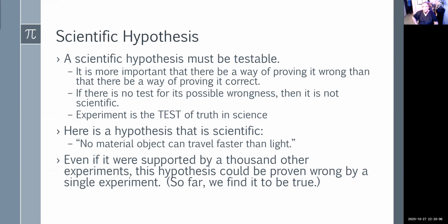Experiment is the test of truth in science, right? Here's a hypothesis that's not scientific. No material object can travel faster than light. Well, why is this not scientific? Well, because we haven't been able to approach faster than light speeds yet. Could it be scientific in the future? Absolutely. We may be able to prove that a material object can't travel faster than light, right? FTL is the big term you hear a lot of times in all the sci-fi shows, right? FTL or warp in Star Trek, right? Light speed in Star Wars.